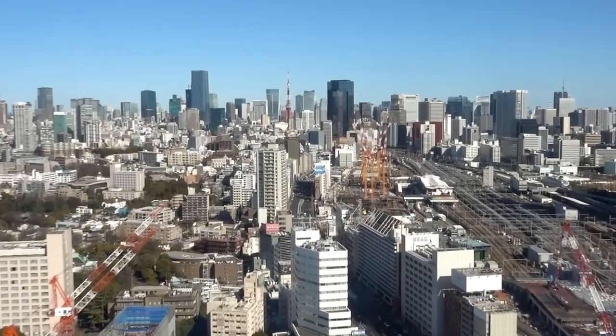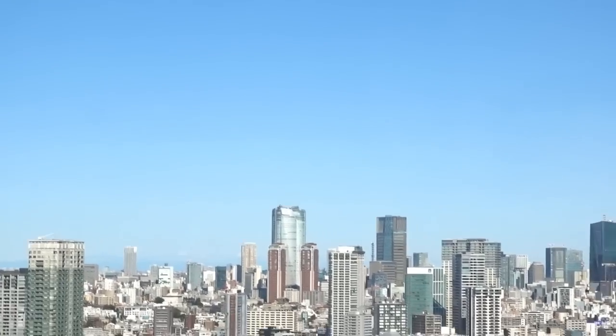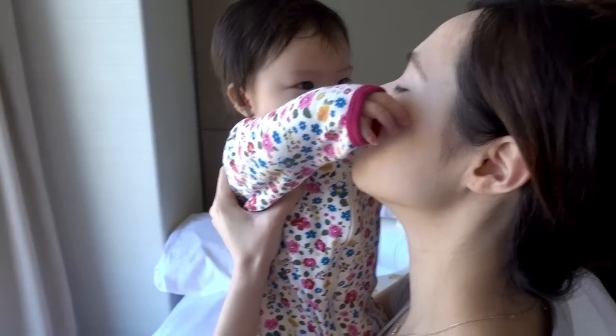We are able to see the Tokyo Tower and apparently Mount Fuji all the way out there. It's kind of getting a little hazy. Good job, Emily.